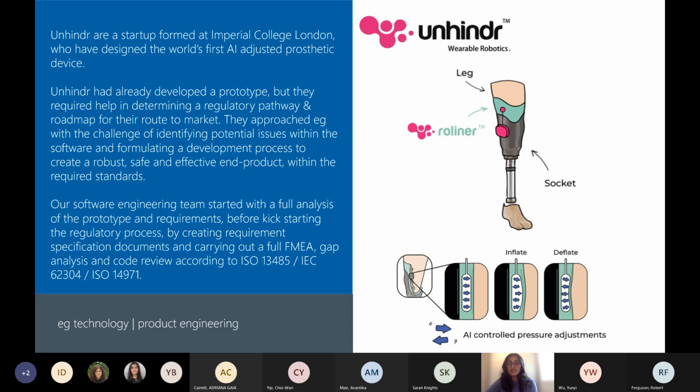Unhinder had already developed a prototype, but they required help in determining a regulatory pathway and roadmap for their route to market. They approached us with the challenge of identifying potential issues within the software, and formulating a development process to create a robust, safe, and effective end product within the required standards. I worked on this project about a year into my career at EG.